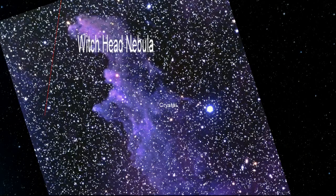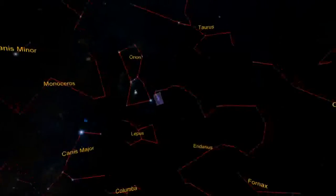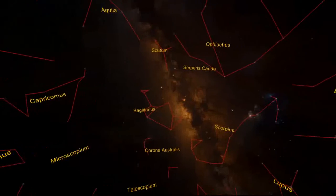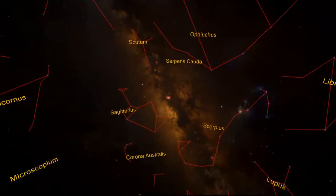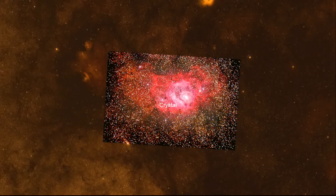This is the Witch Head Nebula, near Orion's star Rigel. This is Sagittarius.